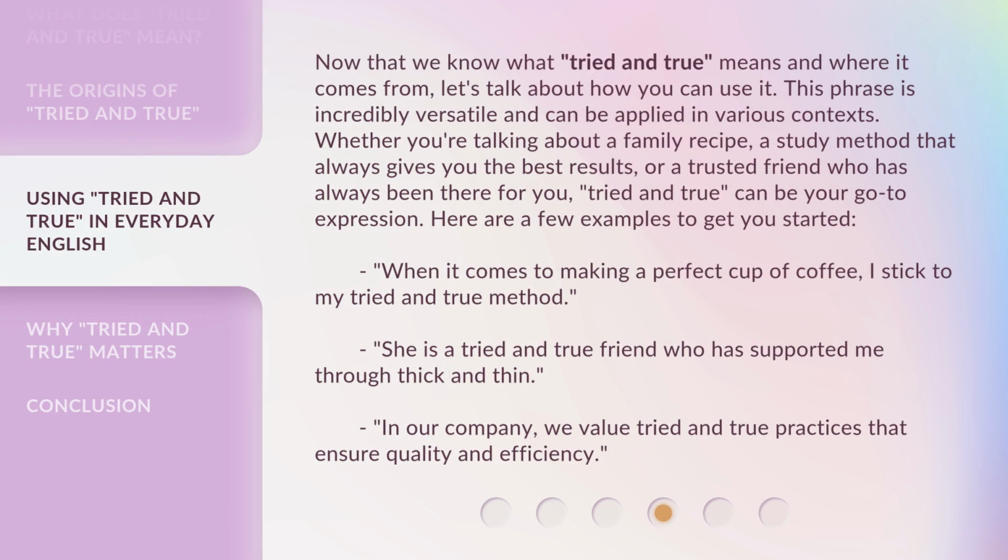Now that we know what tried and true means and where it comes from, let's talk about how you can use it. This phrase is incredibly versatile and can be applied in various contexts. Whether you're talking about a family recipe, a study method that always gives you the best results, or a trusted friend who has always been there for you, tried and true can be your go-to expression. Here are a few examples to get you started.